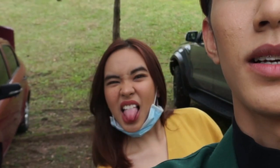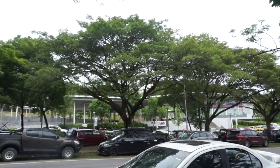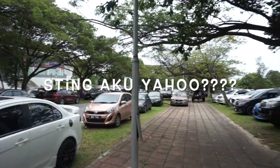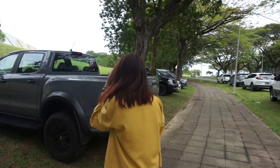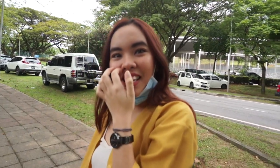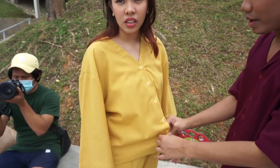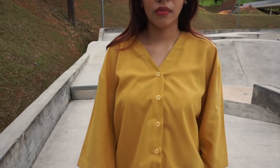Sekarang ni kita shoot dekat sana. Skate park. Kita pakai dulu, kita tengah pakai apa? Yang kaki ayam boleh. So ni our next new collection.